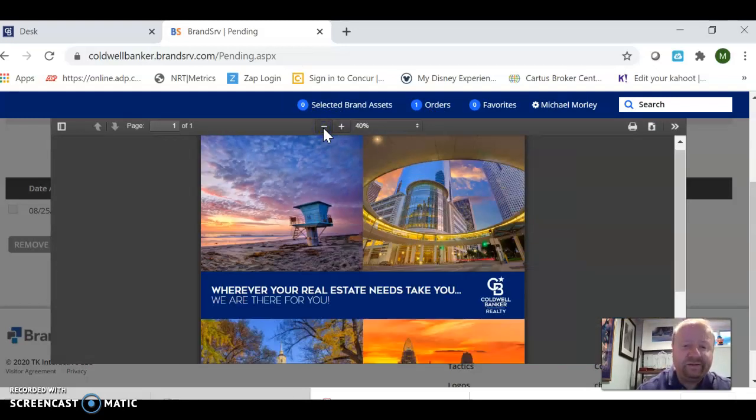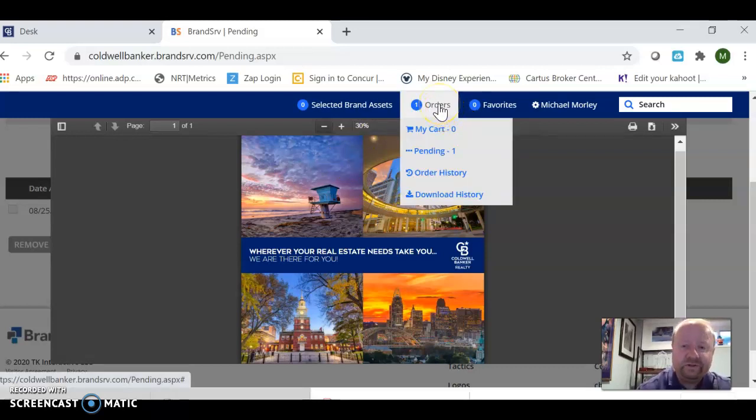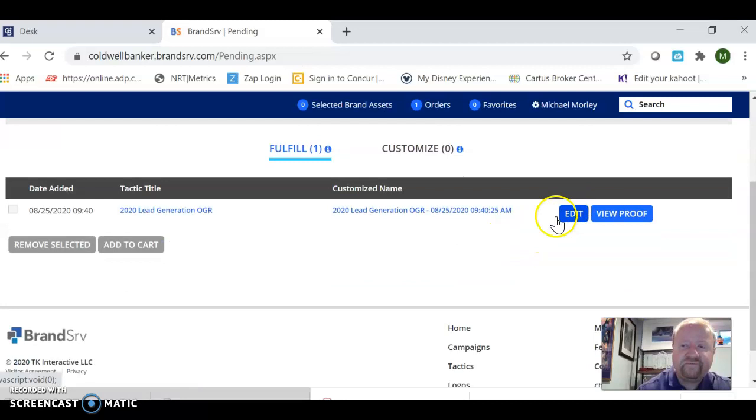So we'll zoom out, take a look at it. Wherever your real estate needs take you, we're here for you. So really great messaging and images that you can use. So just go over to your orders again and under pending. If you're happy with that, you can move on to the next step. If not, you can edit it from there.